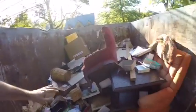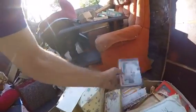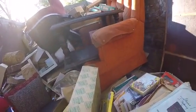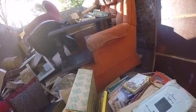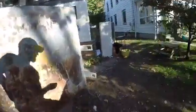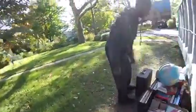So I got here, and the dumpster, this was what was in it. I pulled out these cards. I figured they have to be sellable at the market. They're all unused. I've been finding all these high school yearbooks too. I have one guy at the market who buys yearbooks. So finding a bunch of stuff.